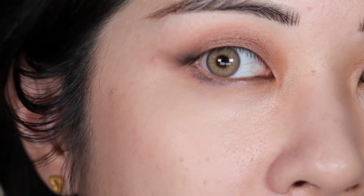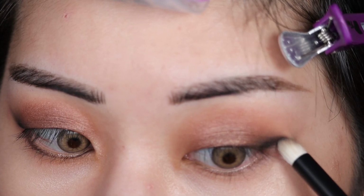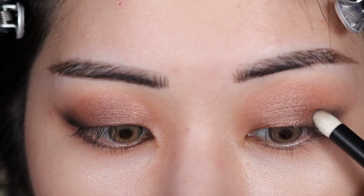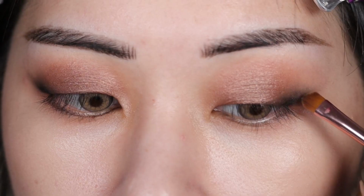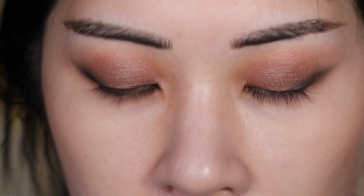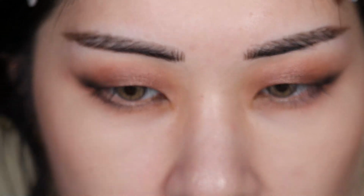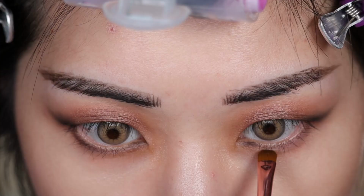Okay, I'm gonna try and replicate all of this on the other eye. Yeah, you can see it is blending out very readily, which is pretty awesome. So I would say just, you know, go really slow. So yeah, kudos to Natasha Denona. This is a pretty good black. And my current favorite black powder matte is from Mothership 1 Subliminal. That was not as bad as I thought it would be. I was super anxious, but actually it turned out okay.